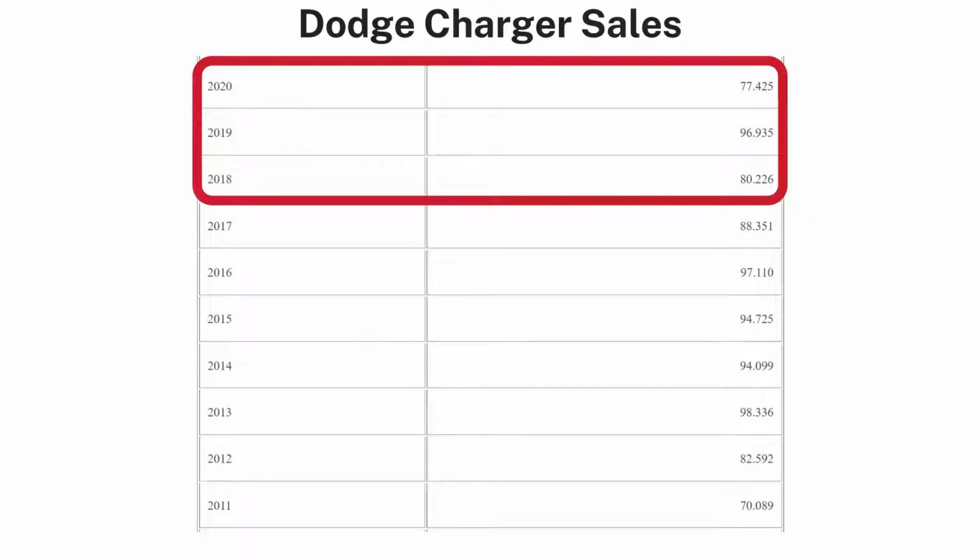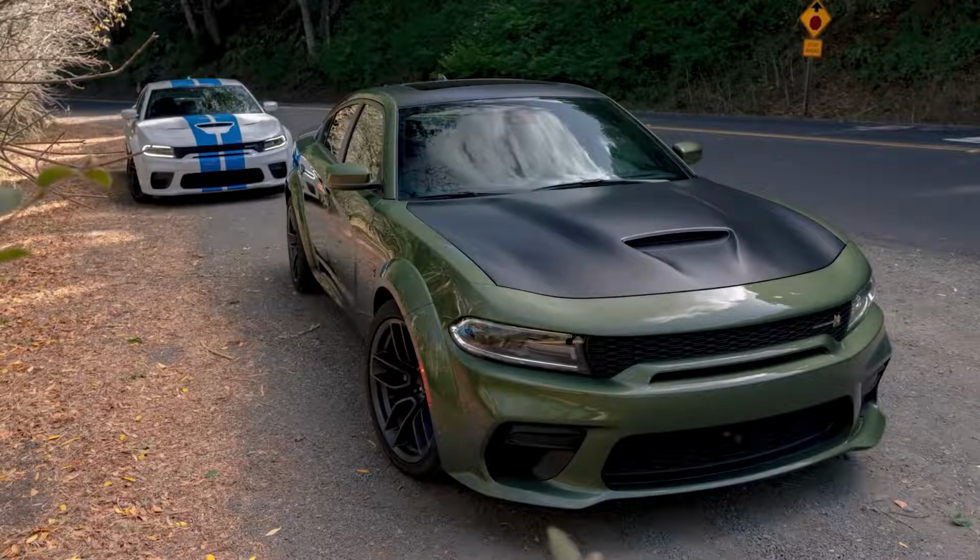That can all be seen in their sales figures, holding really steady for the past decade, and still staying strong with almost 78,000 sales despite the pandemic in 2020. We are in a perfect sweet spot for Dodge right now, the calm before the electric storm.